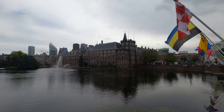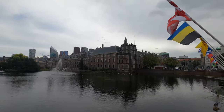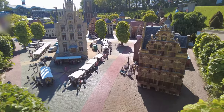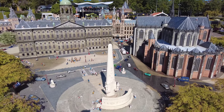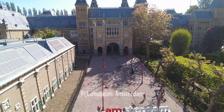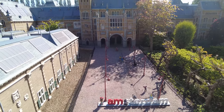The Madurodam is a must-see attraction in The Hague and should not be missed. It is a genuinely one-of-a-kind attraction that visitors of all ages will enjoy. The most well-known feature of the Madurodam is its vast display of miniatures, depicting famous landmarks and everyday life in the Netherlands in minute detail. It also includes some of the country's most popular attractions, allowing you to see all of the Netherlands' major landmarks here in case you don't have time to see them in person.